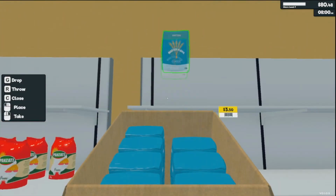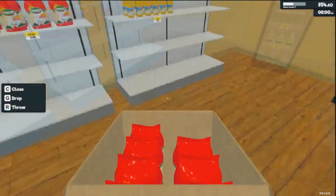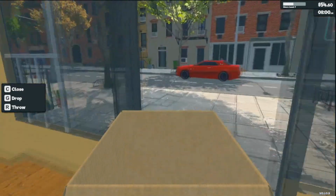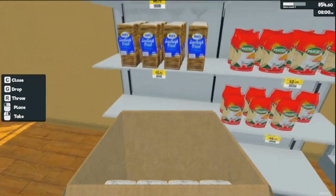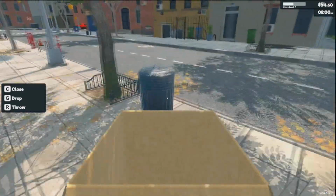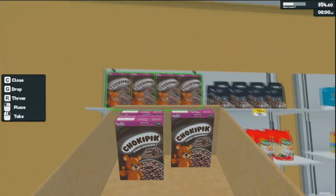And then we have to, obviously, check prices. So, we have what we have. We're just going to go ahead here and fill out the rest of our shelves with what we have remaining, just so we know that we don't have any extra inventory. It's all here, ready to be sold.